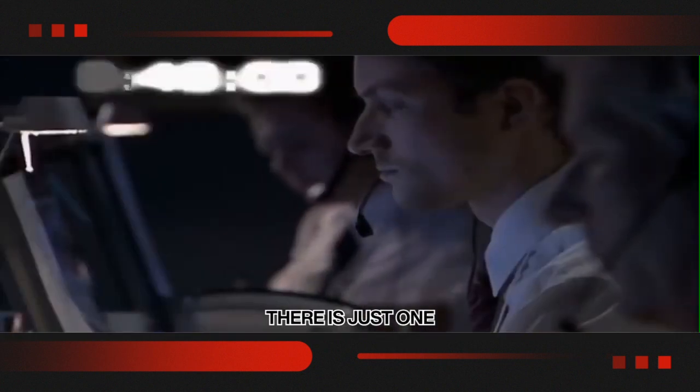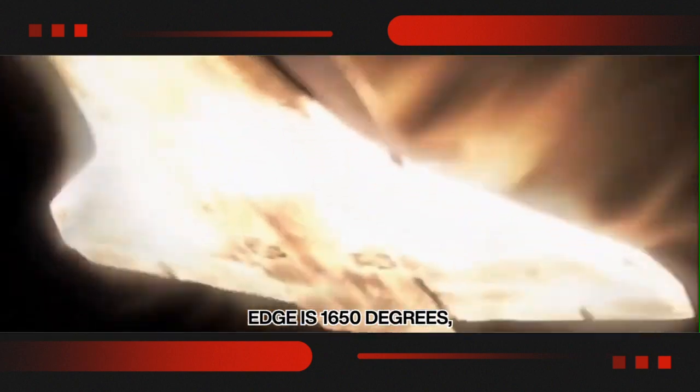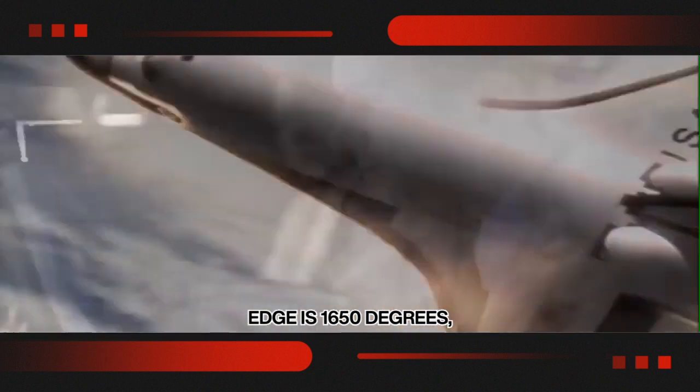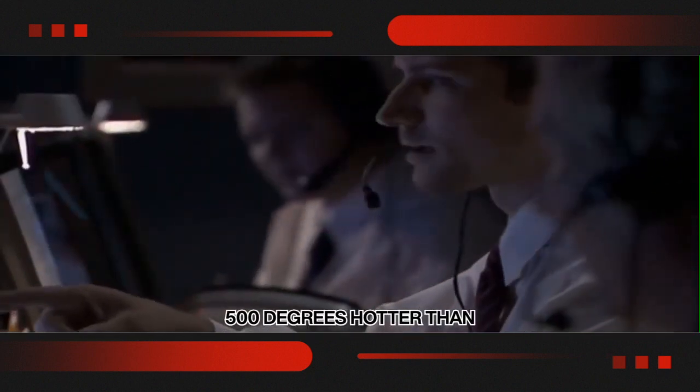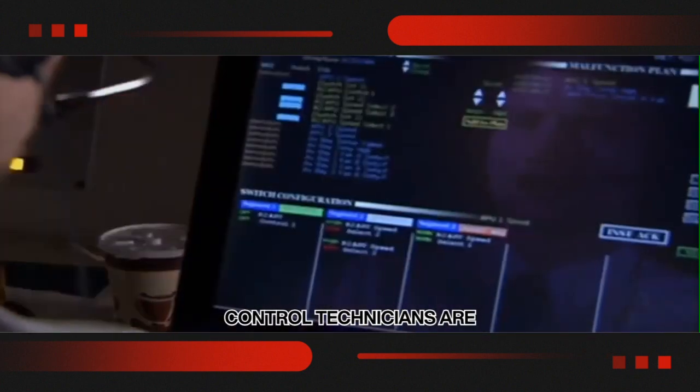There is just one anomaly. A sensor on the left wing shows the leading edge is 1,650 degrees, 500 degrees hotter than ever recorded on a shuttle reentry. At mission control, technicians are puzzled by the unexplained temperatures.